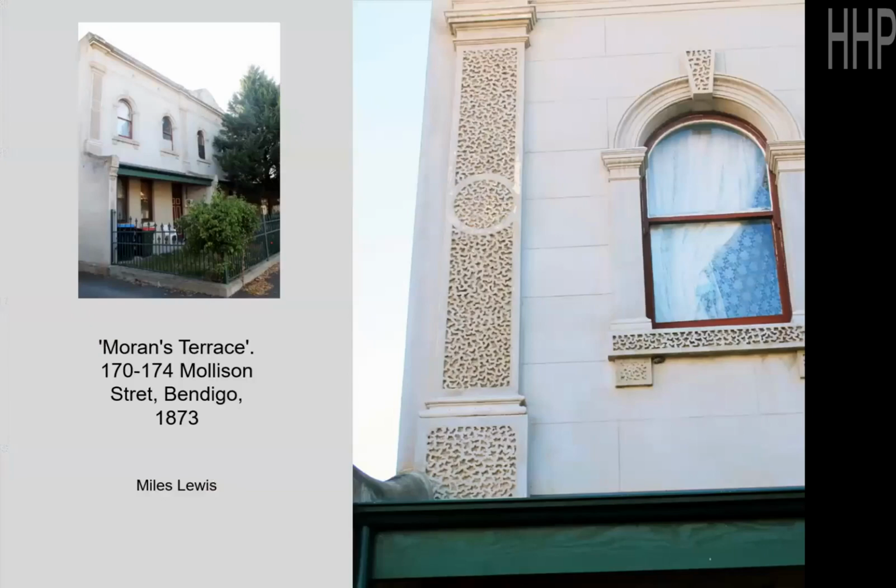Now often you'll find in painted houses, you can still see those grooves, although they're not featured in the same way. This is an example in Bendigo. It's been painted, but it's an early example of probably a hydraulic cement stucco, and the ruled grooves are clearly visible through the paintwork.